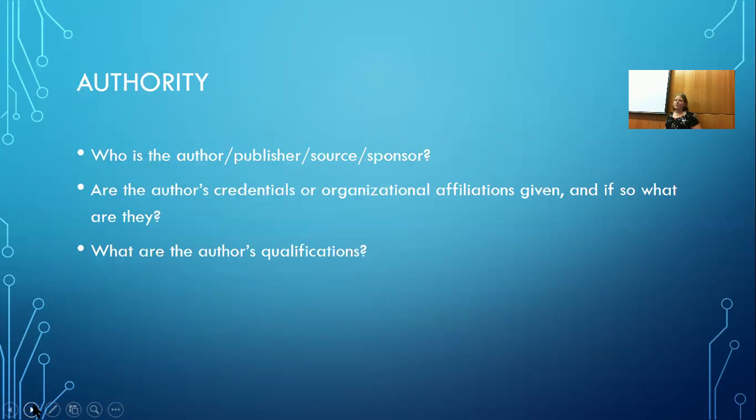Did I put on there that I am a librarian and not a pachyderm expert? Does it say that I am affiliated with a zoo or with a research foundation? What kinds of things does it say about me as an author? So you want to look at those about sections. Who is putting this information out there?